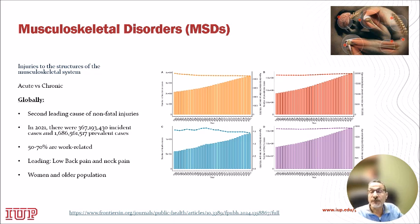Now, since MSDs are a cumulative injury, they are not easy to tie to the workplace, or their origin to the workplace, or to classify as work-related injuries. And that's the reason why OSHA, in the 80s, worked for almost 20 years on an ergonomic standard, but failed to implement it or have it in effect. Why? Because it wasn't easy to distinguish the cause of the MSD injury, whether it's work-related or not.